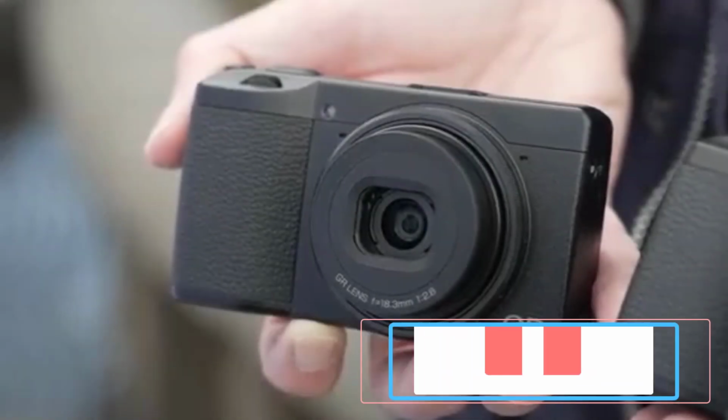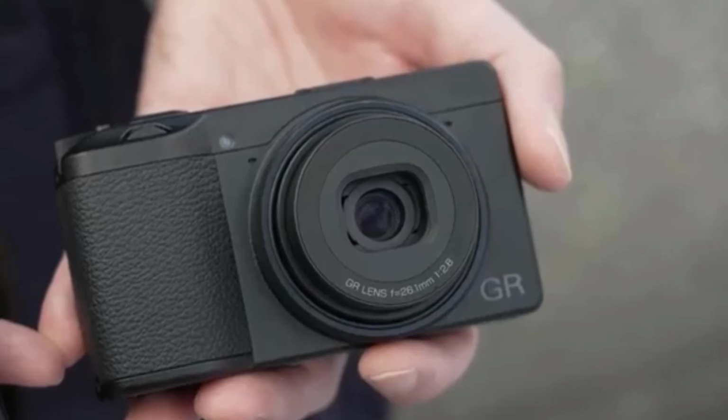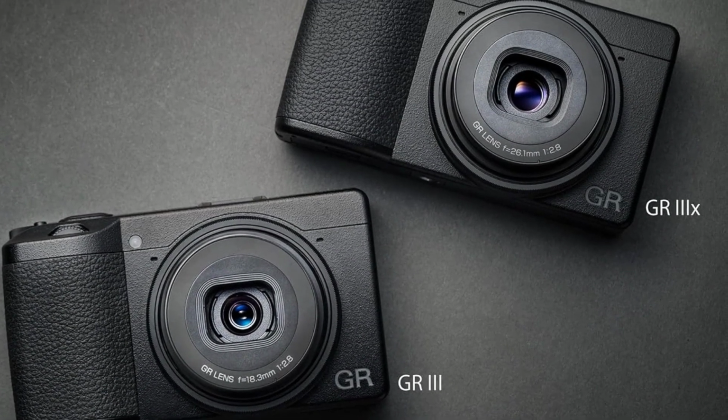Are you looking for the best point-and-shoot cameras? In this video, we will look at some of the 5 best point-and-shoot cameras on the market.